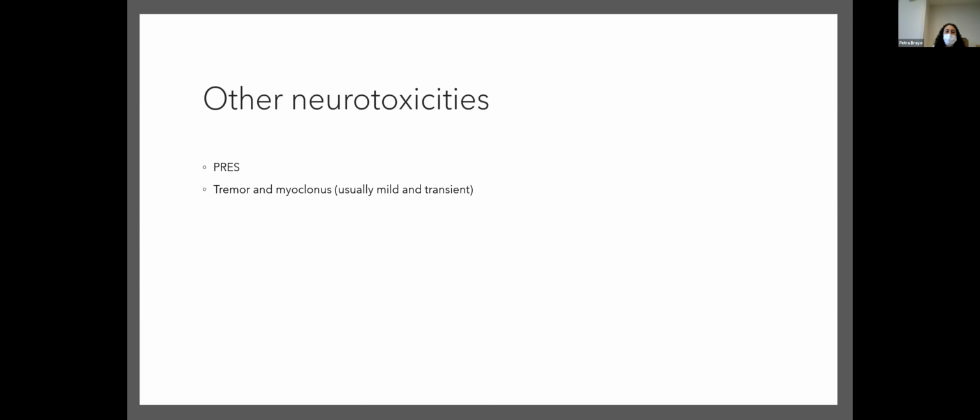Other neurotoxicities that have been associated with CAR-T specifically, PRES is often seen, but I think in the grand scheme of things, compared to ICANS, there's really not that much in terms of management besides supporting the patient. And although tremors and myoclonus can be seen in the setting of ICANS, it can be just an isolated thing. And if it's just an isolated thing, it's very mild and relatively transient. I think the estimates that I've seen, maybe by day 10 after infusion, it's usually resolved.